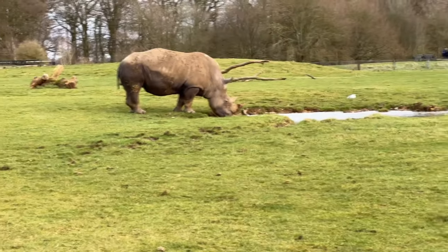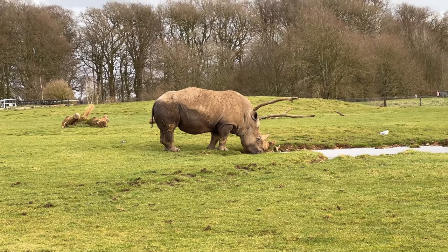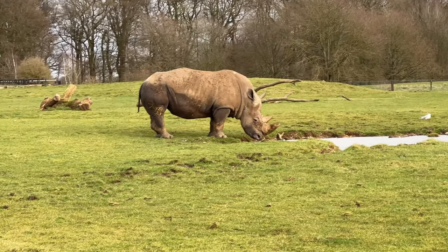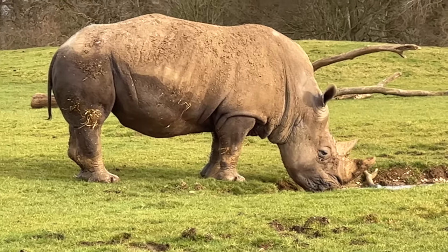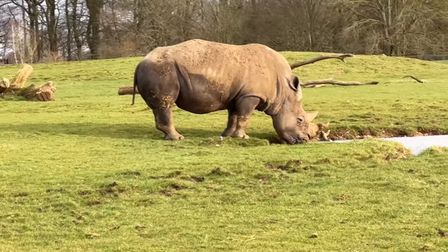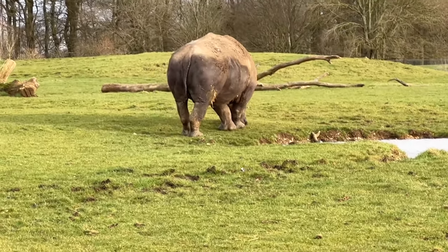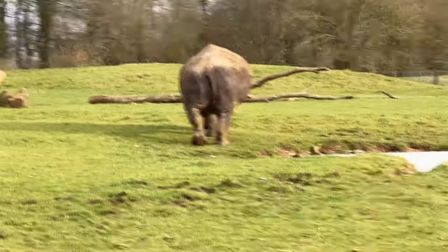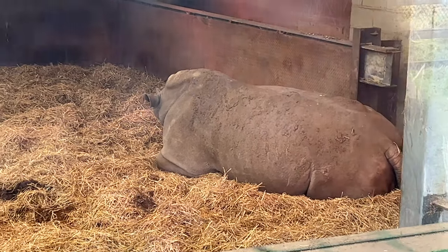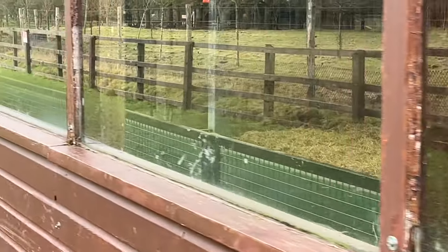Amazing. What is that, a white rhino? Well, look. Is that a white one? That's not a white rhino, though, is it? Yeah, that's amazing. Absolutely massive, I forgot what it's called now. White rhino. Absolutely gigantic. They're 13 feet long, or 4 meters. Absolutely huge. Chilling in this little home.